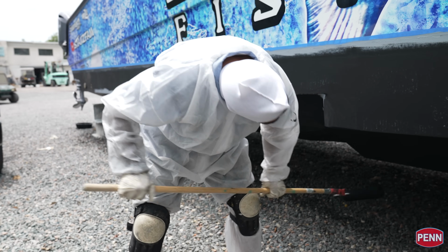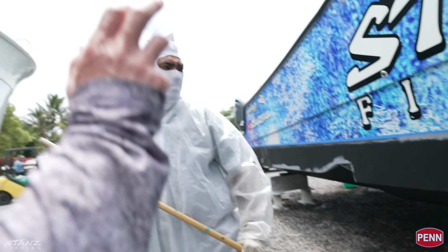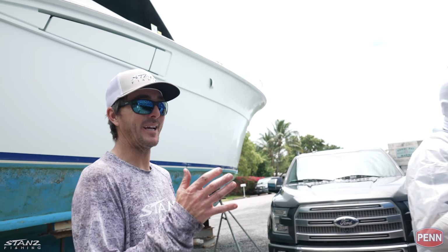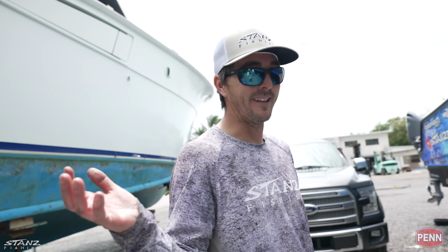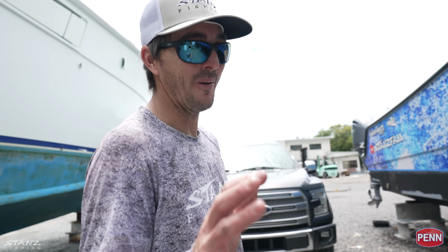You can see he's got the full body suit on. He was just telling us he's been covered in paint before. That paint is very hard to get off. A little bit of safety first and precautionary measures. Mike's painted the bottom before with no mask on, no suit on, but watch a professional do it. I mean, this is the way you're supposed to do it. The motor looks sharp there.